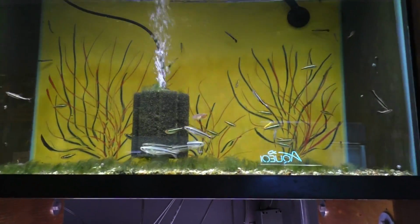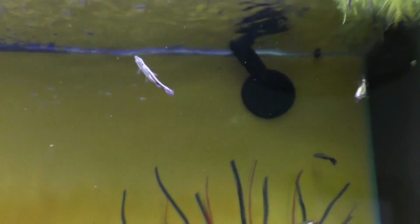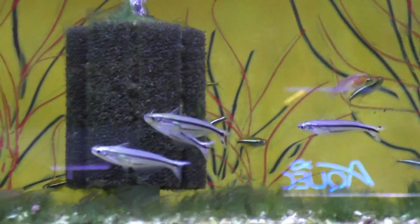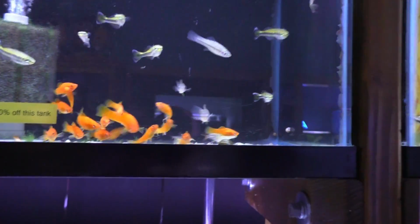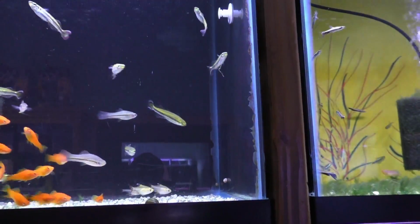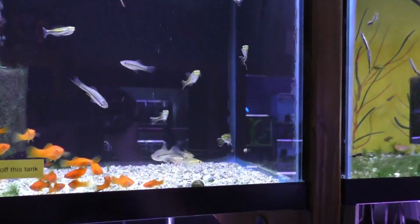Up top we've got the normal brown pencil fish, black neon tetras, and we also have the Dubois catfish, which is a schooling catfish. It's pretty fun. Over here we've got swordtails, some reds and some normal green wilds, and then we've got the Madagascar rainbows and some Pastilla tetras in the back there.